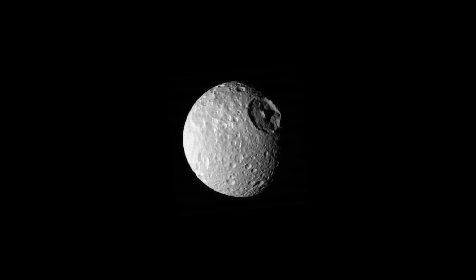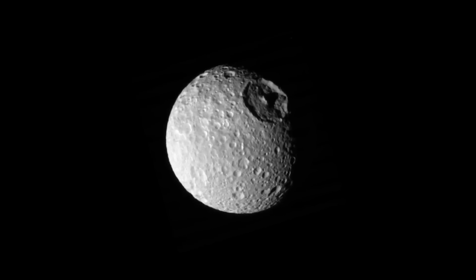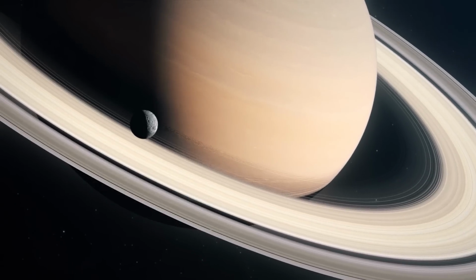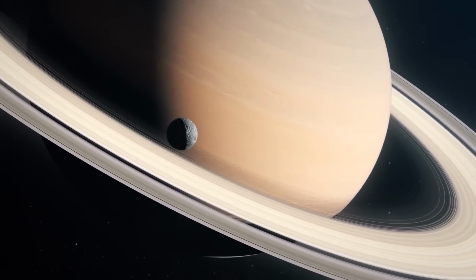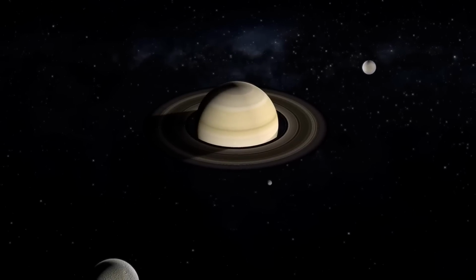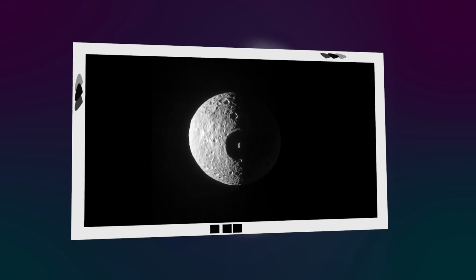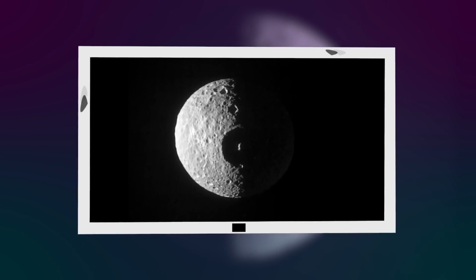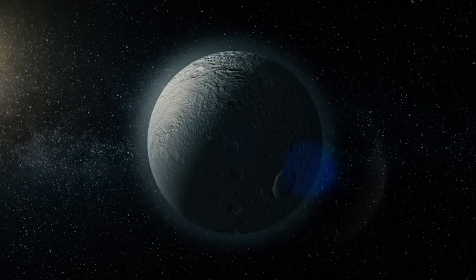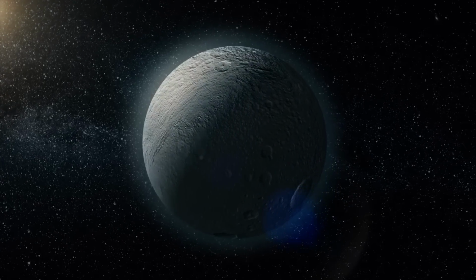The Herschel crater, which spans about 130 kilometers, 80 miles across, dominates Mimas's surface. This crater is nearly one-third the moon's diameter, a testament to the violent impact that formed it. The impact was so powerful that it likely came close to shattering Mimas entirely. Evidence of this near catastrophe can be seen in the extensive fractures and deformations on the moon's opposite side, which formed as shock waves from the impact traveled through its core.